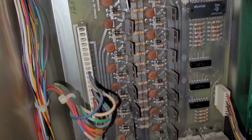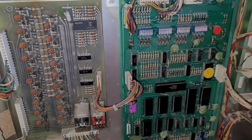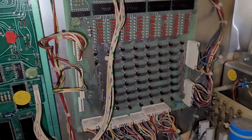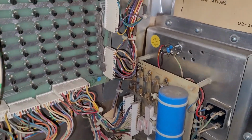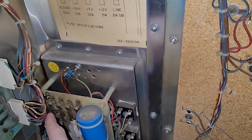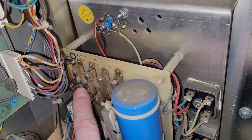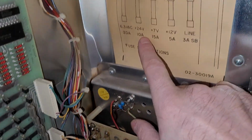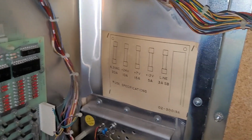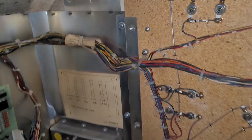I'm not really sure. That looks like probably a driver board, all the transistors. And then this is probably your lamp board. Oh, look, good. When I first got this machine, the one thing I noticed is this fuse here is blown. Can you see that? And it tells me, it's got the original paperwork. It's a 10 amp fuse.